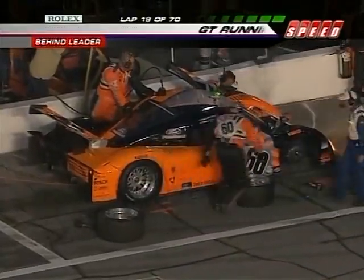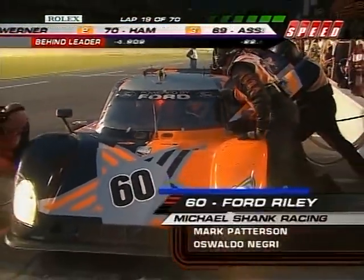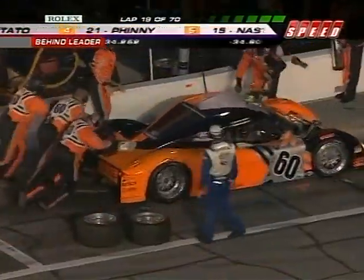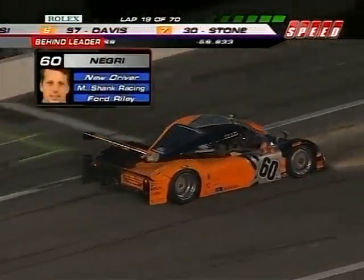Well, in the 01 coming in, Scott Pruitt got behind the wheel of that car, as did Alex Gurney, and the 60 is also in. Oswaldo Negri taking over the wheel of this car. It's going to be a quick stop here because they've only been out for about 18 laps, so they're going to take on about half a tank of fuel. Very good stop. Four tires, half a tank, and Negri is back out.